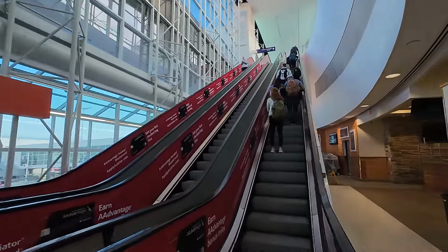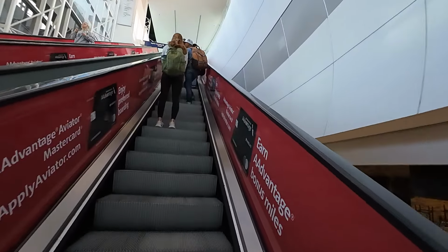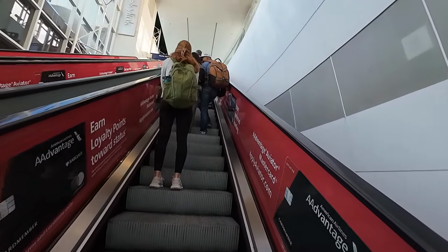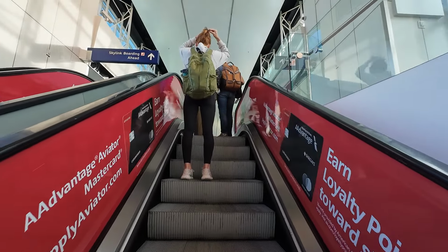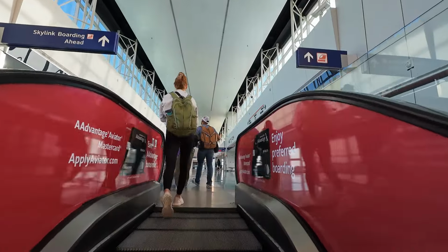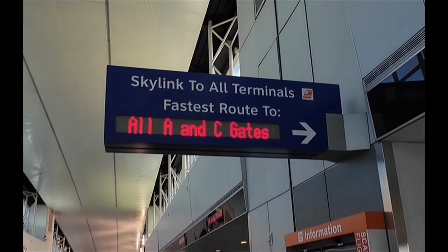Now for the Skylink, there's 2 Skylink connections for each terminal. So when you get off your plane, just look for the Skylink sign, you'll see it, and then head up to the platform. So there are 2 trains up here. One goes clockwise, one goes counterclockwise. Check the sign, and the sign will tell you which one to take for the terminal you want to get to. So we want to go to A, so it looks like we take the train on the right.